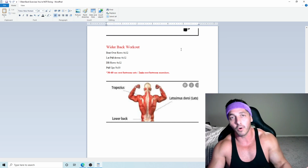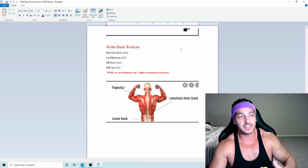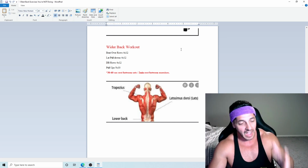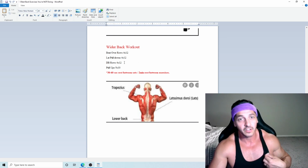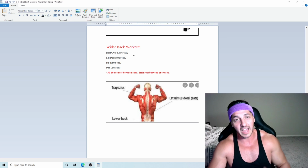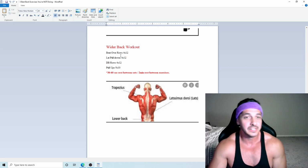So the risk to reward, right? You do a deadlift, the risk to reward on the deadlift, in my opinion, is not good. You have a higher risk of jacking yourself up than what the results you're going to get. So these, in my opinion, have low risk, high reward. Bent over row, 4 sets of 12.